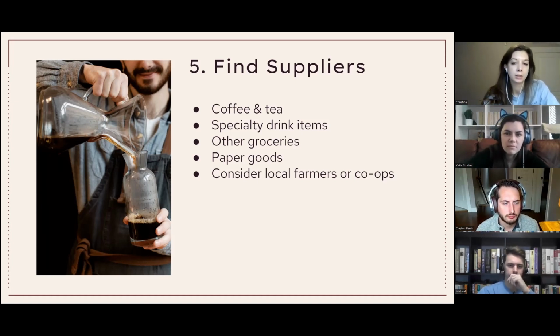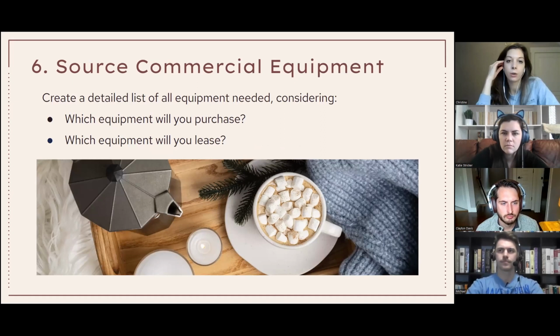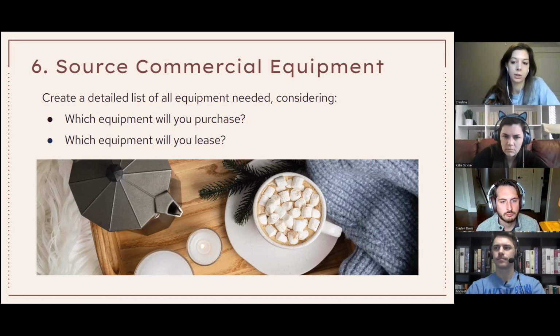And you also have to think of things like paper goods, of course. Your commercial equipment, that's kind of a big thing for the service industry. So really creating a detailed list of all the equipment that you might need. Some of it you could purchase, like maybe there's blenders that you can get yourself, but there might be some really specialty equipment that would be cheaper to lease. And then of course, this will be a bigger piece if you have a full food menu as well and need a full kitchen.